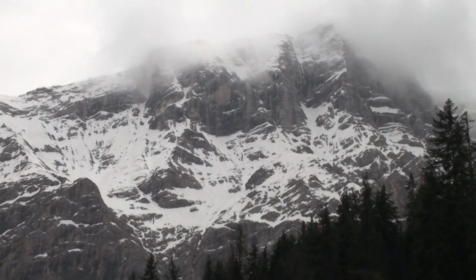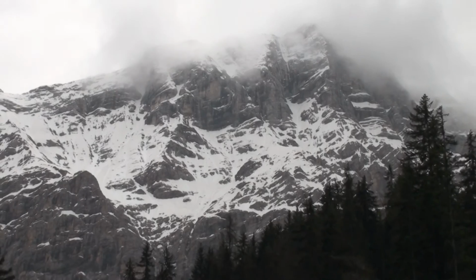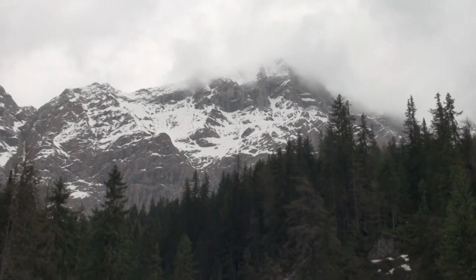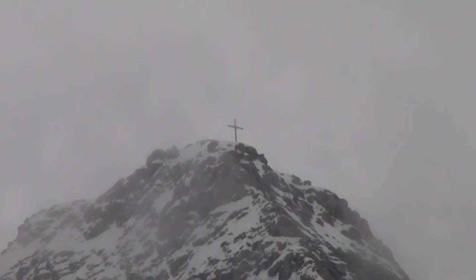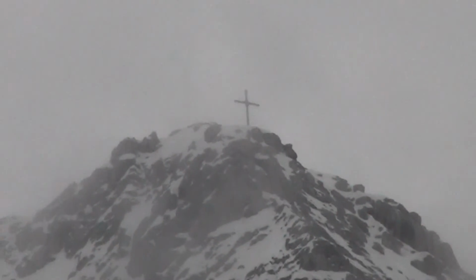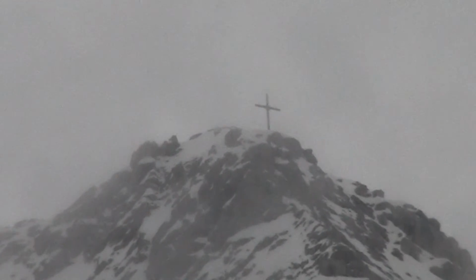We're a few minutes too late getting up here. The bloody clouds coming down on top of the mountain that we came to look at. Never mind, we made it. And it's all downhill on the way back home. The cloud has lifted briefly, revealing a cross on the top of the mountain. Pretty unsteady hand here because we're zoomed right in.